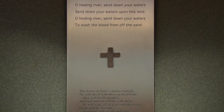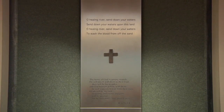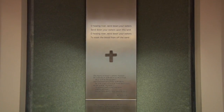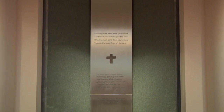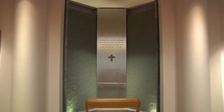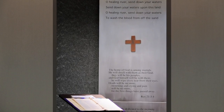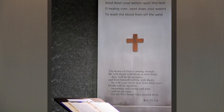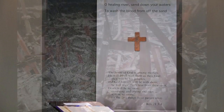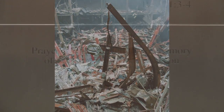O healing river, send down your waters. Send down your waters upon this land. O healing river, send down your waters to wash the blood from off the sand. The home of God is among mortals. He will dwell with them as their God. They will be his peoples, and God himself will be with them. He will wipe every tear from their eyes. Death will be no more. Mourning and crying and pain will be no more, for the first things have passed away. Prayerfully dedicated to the memory of those who lost their lives on September 11th, 2001.